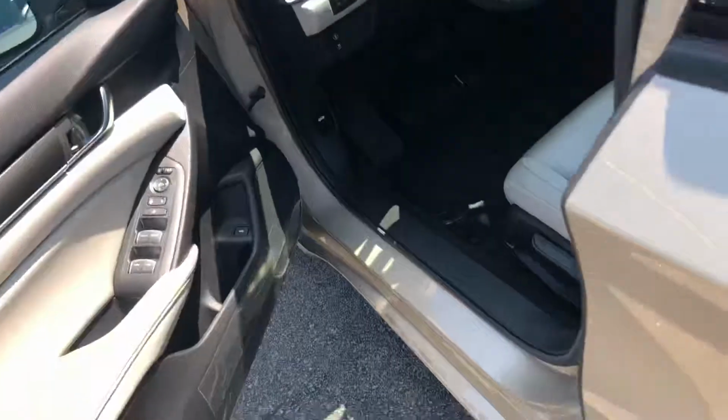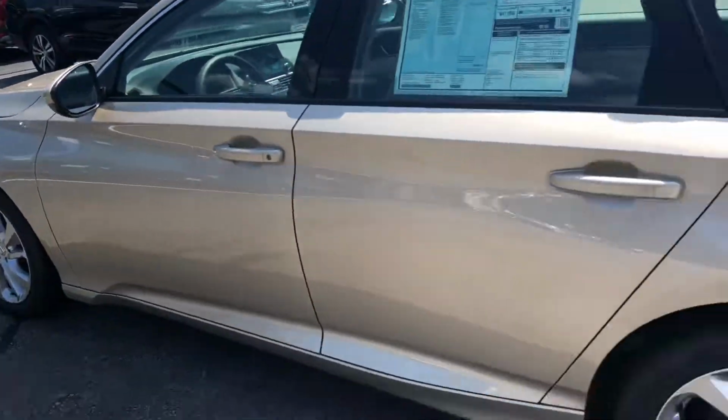This is a very nice two-tone ivory on champagne. It's a very good mix.